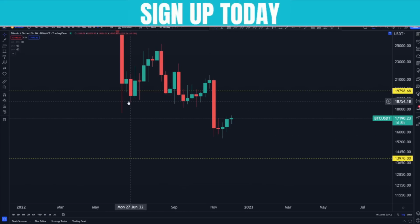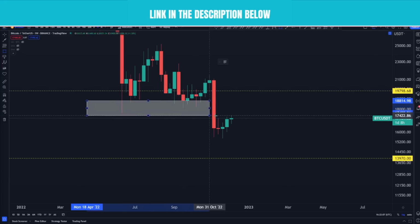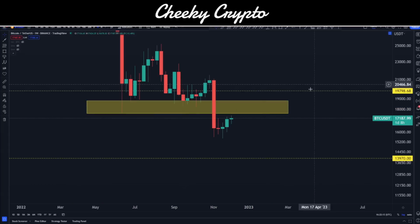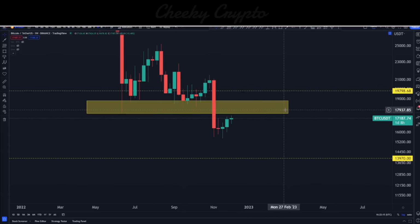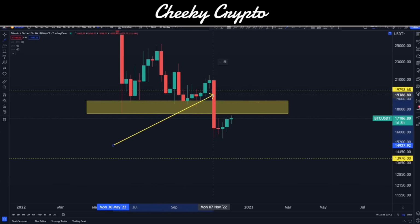Now, just taking a look at some of these key areas, if I draw on here with a little yellow box area, actually it's going to be a white box area. I'm going to make this yellow just to make it stand out a fraction more. But if I do this on here, you can see this particular area being a supply area, a supply zone. And the reason for this is you can see these wicks. Every time the wicks have come into this area, the bodies of these positions have closed above, until recently we pushed on through, which basically meant that we chewed through all of the buy orders in this particular area.